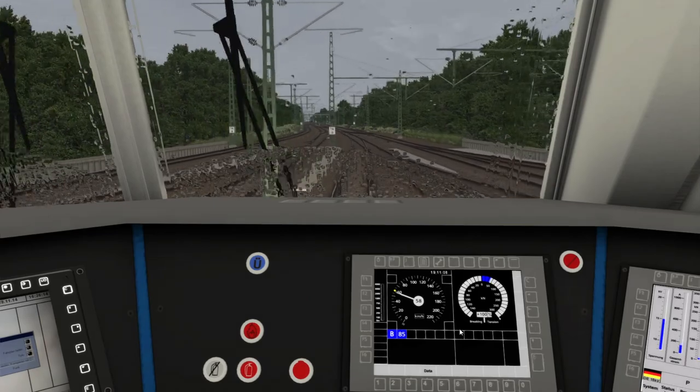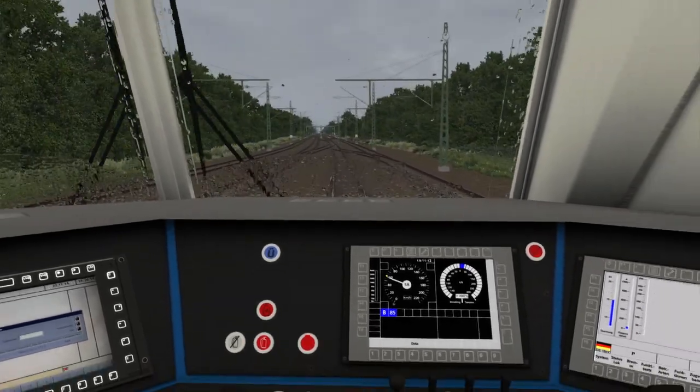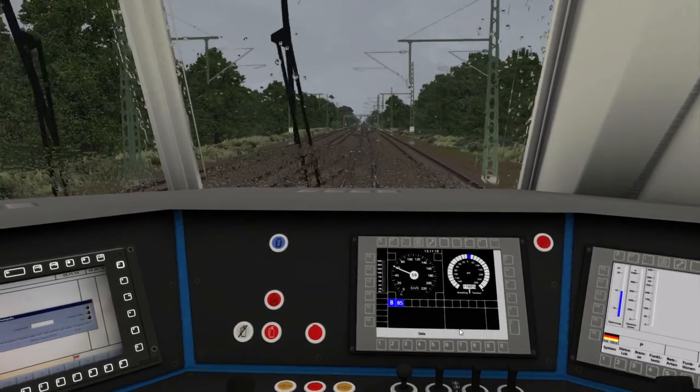CIFA does activate quite a lot on this train, I've noticed. So yeah, we're going to do some crossing over here, but then as soon as we join the main route, we then go up to 120 km/h.